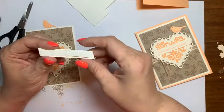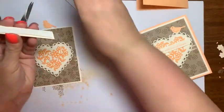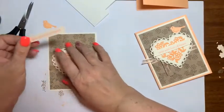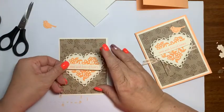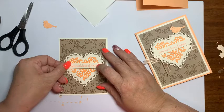So I like to put the long, thin ones on a foam adhesive sheet because they won't get crushed in the mail. It's so easy for something so thin to just get kind of crunched. Believe it or not, the mailman does not handle this with kid gloves, right?